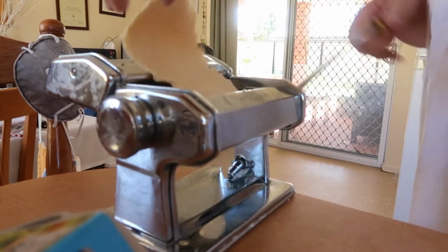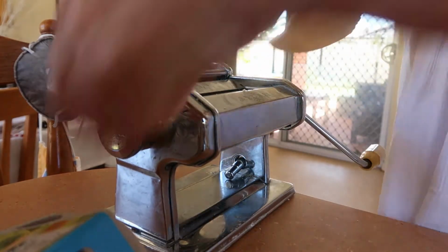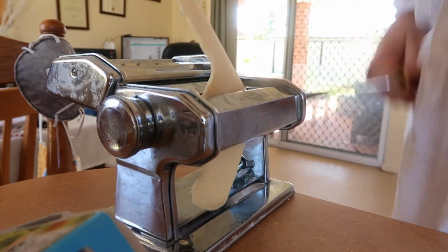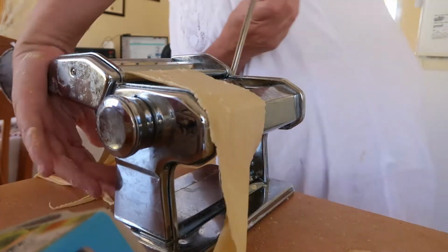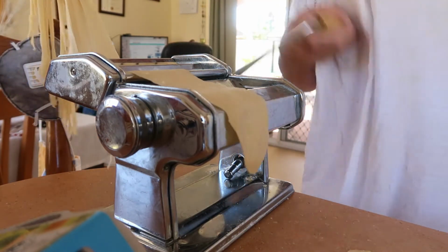You simply put it down to the next one. And then a couple of thinner ones. It is a bit tricky making it by yourself.